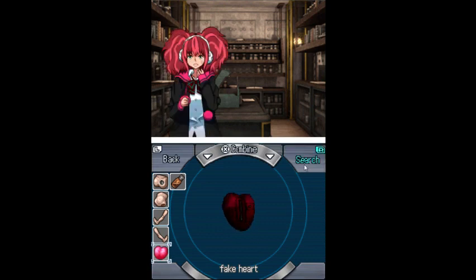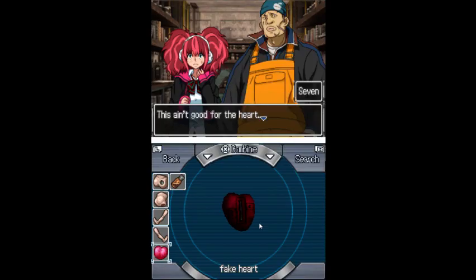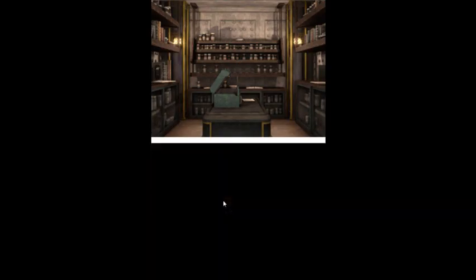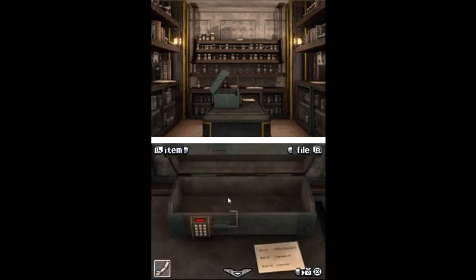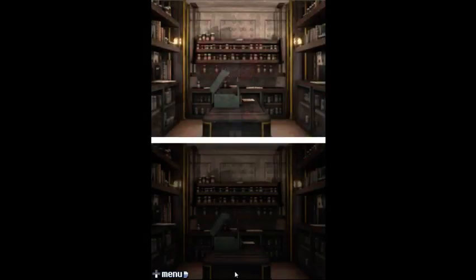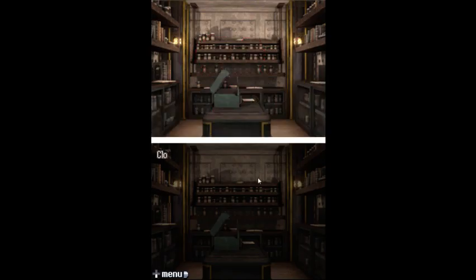Oh, dude. A heart? This thing is super creepy. This ain't good for the heart. Okay, so we've got an arm, leg, stomach, and heart. So we have everything? You think we should go back? Yeah, I think that's probably best.